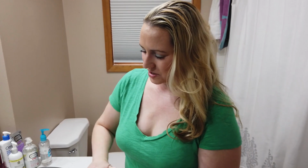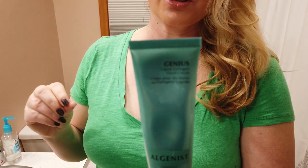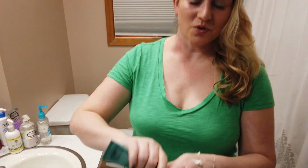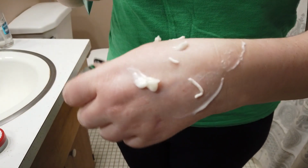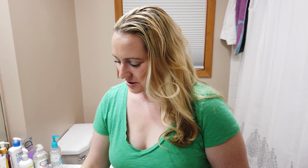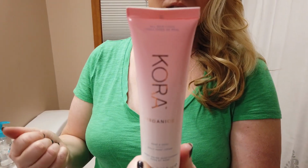Well worth checking out. And if you're someone that likes a little bit of scent, I've got a few options. The Algenist hand cream has a very, very light scent, not super heavy, and it dissipates pretty quickly and is really nice for drier skin. So a little bit of it goes a long way. And if you check it out, they might have a set where you get this and something else for the same price. The Kora Organics, they have a hand lotion which smells like rose water.